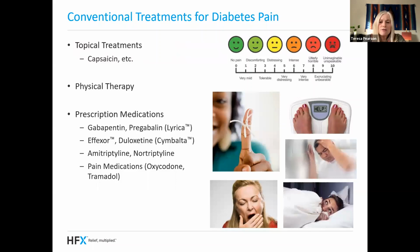So I know that if any of you have experienced painful diabetic neuropathy, you probably have tried many of the topical treatments that are available over the counter. And some people may have tried physical therapy as well. Now, some people have good results with those in the very beginning, but there's a lot of people that don't.